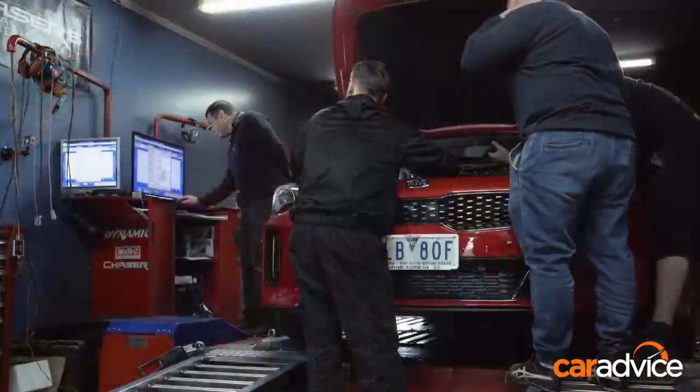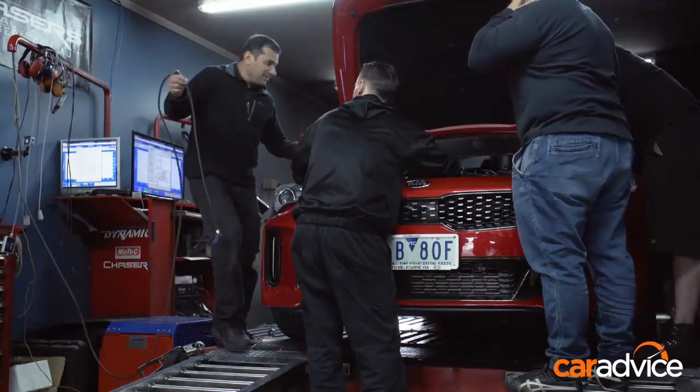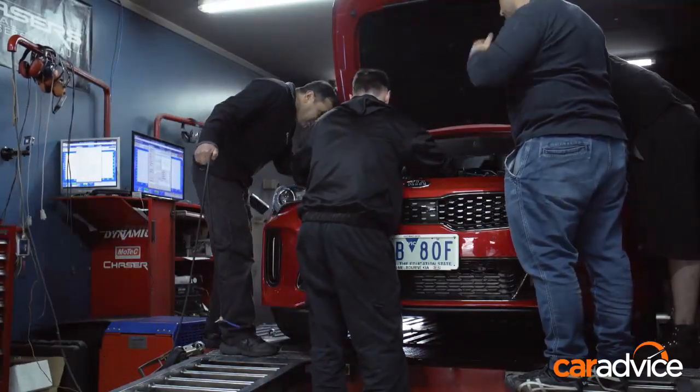Now, let's cross back to the Stinger. They should be in the process now of getting it onto the dyno itself. So let's see how that is going. There you go. They are checking stuff. When they dyno a car, just FYI, they've got to have a giant fan in front of it, an extraction fan as well. They're going to hook up things to the engine. And hopefully some straps so it doesn't leap off the dyno.